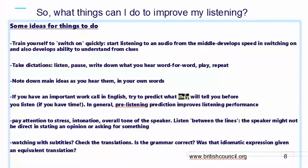Tomorrow I have this meeting, or tomorrow I'm going to speak to this person. So try to predict what they will tell you. You might not be right, but that doesn't matter. The act of predicting helps a lot and improves listening performance. Whether you were correct or not, just predicting helps a lot. And I'll explain a bit more why in a few moments.